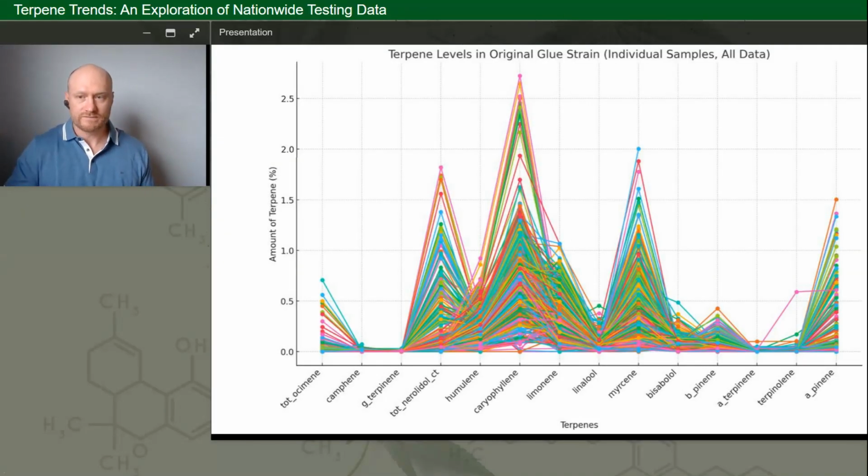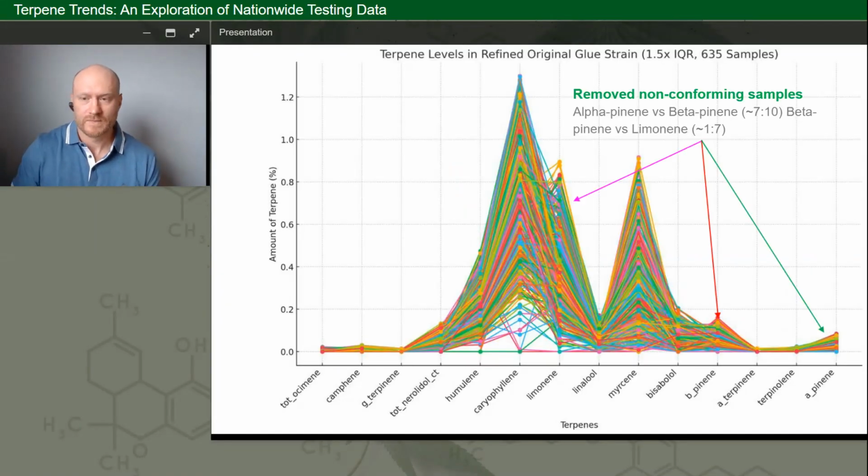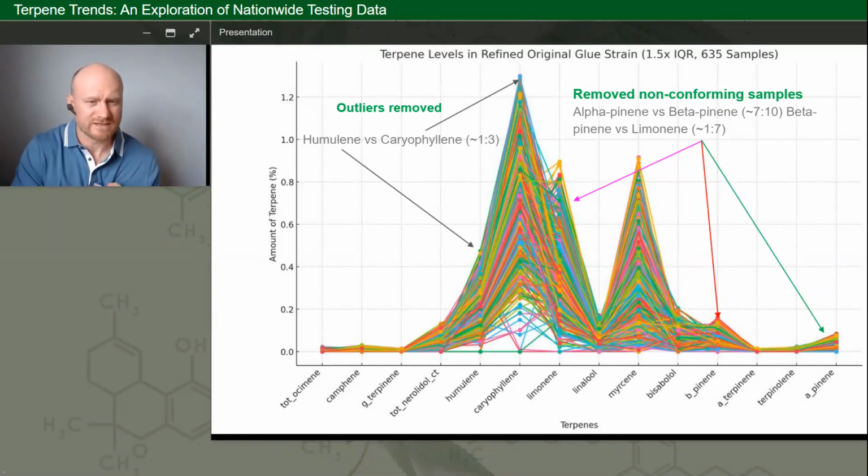This graph shows all of the original glue samples in the Leafly dataset. The x-axis shows the terpenes, the y-axis shows the amount of each terpene detected, and each line is a unique sample in that dataset. We removed outlier samples by cleaning the dataset, and what we found was a very set ratio, the same ratios we found earlier, where there is a known ratio of alpha pinene to beta pinene and beta pinene to limonene. And once outliers are removed, we can see that for humulene versus caryophyllene, the ratio is, as we saw in earlier slides, around 1 to 3.